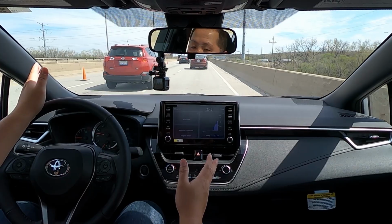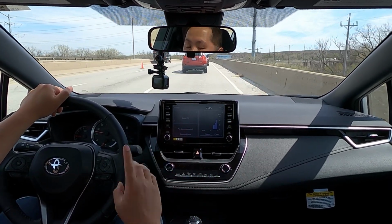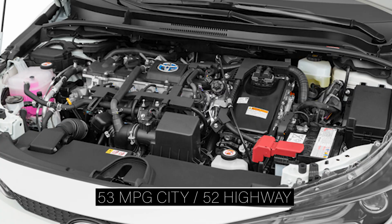Now, what I want to start out with is talking about engines, because there's 3 to choose from, and there's one that really doesn't make any sense. Let's start out with the hybrid. You can choose a Corolla hybrid, which gives you insane fuel economy. In fact, it's so good, it makes me wonder why anyone would buy a Prius still, because a Corolla looks that much better and pretty much gets the same fuel economy. So that's the first choice.